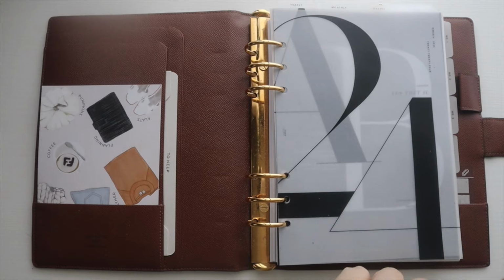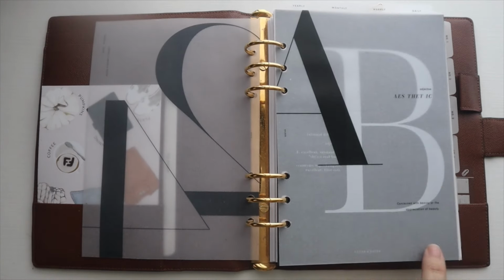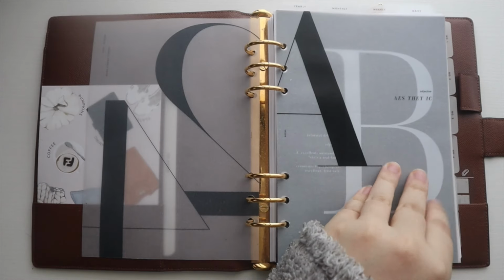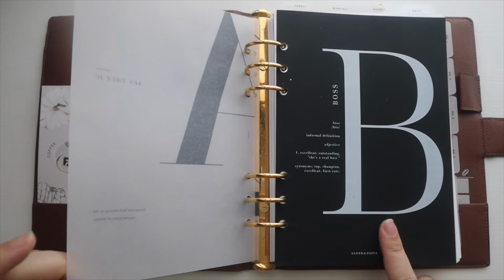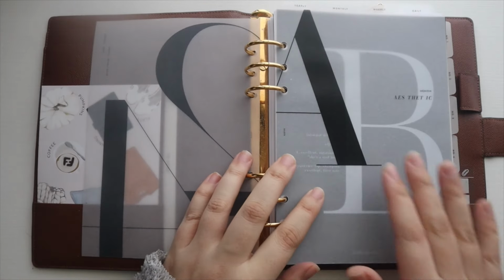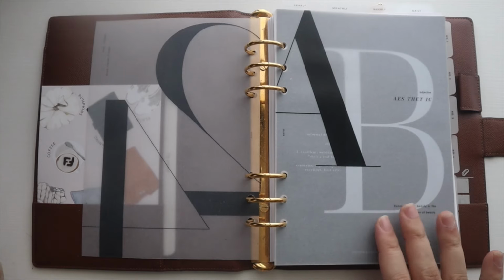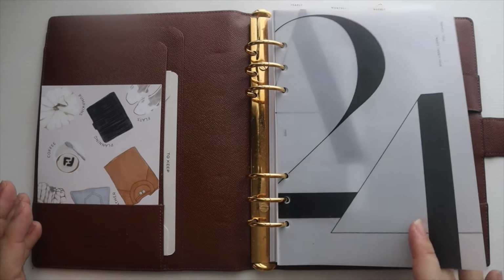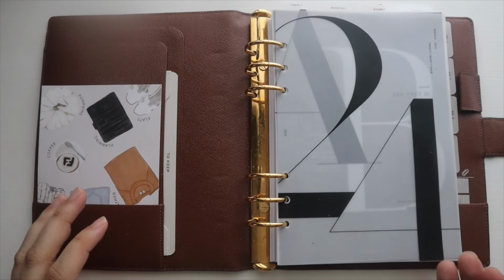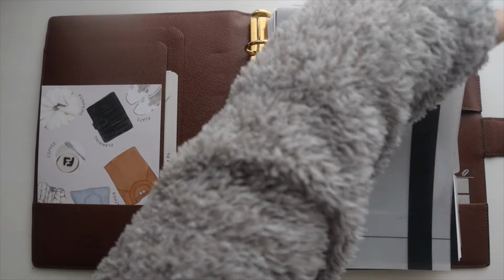So we have this, and then I added the aesthetic dashboard from Infinite Lotus, and then the Boss dashboard from Cloth and Paper. These are my initials, so I primarily go by my middle name Anna, and then my last name is Burford, so I have the A-B, which I really like. I love layering those two together, and I just like how it looks with the 2024 behind it. I just love that type of layering.